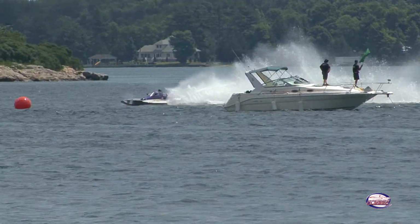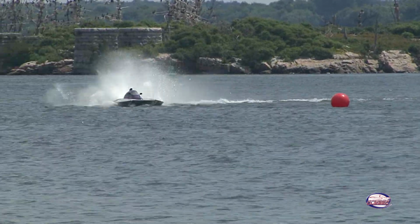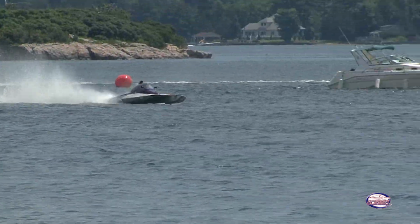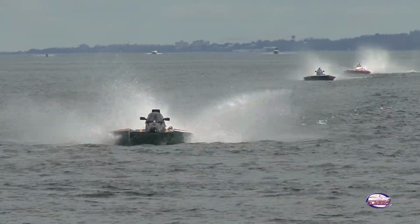There's the Trimax boat. That is the blue checkered boat that's just making her turn. That's Daniel Iman. He's currently second place in the standings. Looking to be a little slower today. I wonder if he's having some engine problems. He had a slow turn there in turn one.